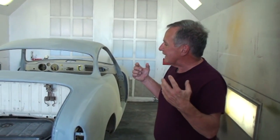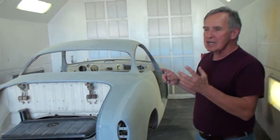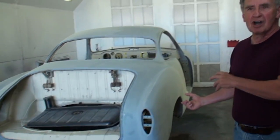But one never knows what's involved in restoring a car. Unless you've actually done it. Until you've done it, you don't realize how long it takes to sand a car, how much sandpaper it takes, how much the sandpaper is going to cost. And there is no shortcut to it. If you don't do that, you don't have a good paint job when you're done.